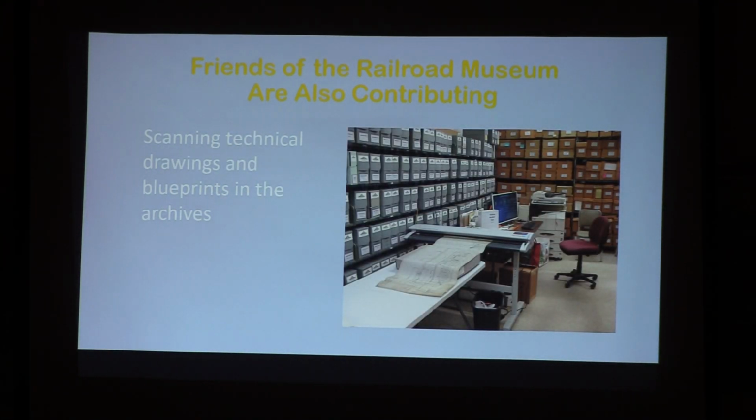We're in the basement, so we're going to get a big scanner and do those blueprints. Well, besides for the shop, we're scanning other blueprints and stuff down here. Oddly enough, the museum was in receipt of all the engineering and shop drawings, blueprints for the Vulcan Iron Works in Wilkes-Barre.